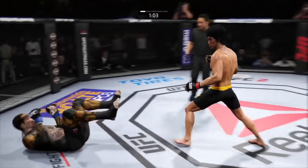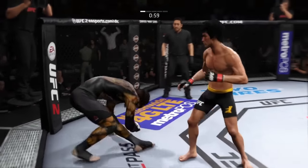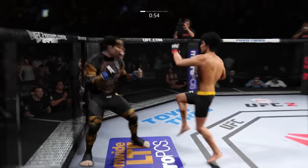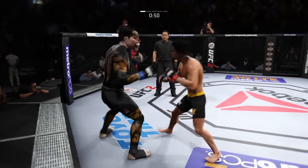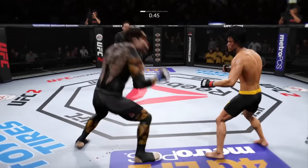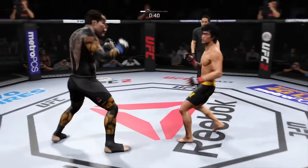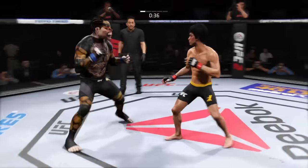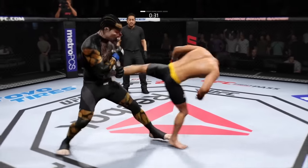Huge kick to the midsection. He is hurt. Big elbow to the head lands. He's stunned. Final minute of round one. Big shot. Oh, what an exchange. Good combinations. Oh, big kick to the head. Solid jab. Jab. He is going after it here.